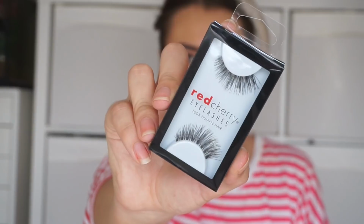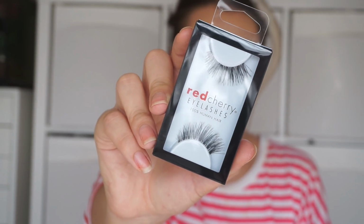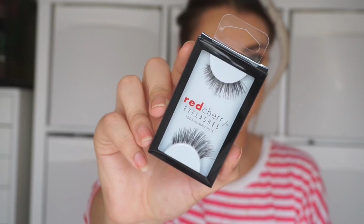So they've sent me a couple of pairs. These are the red cherry lashes, and these are actually made from 100% human hair, and I know that these guys do cruelty free, latex free, and they're handmade. I have had the red cherry lashes before myself. I have used them. I find them really comfortable. They've got a nice clear band that's really thin, and I find that's much more comfortable, especially if you're one of those people that doesn't like the weight of lashes or doesn't wear them very often.